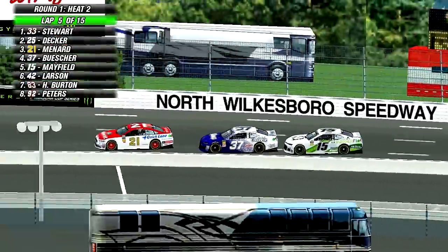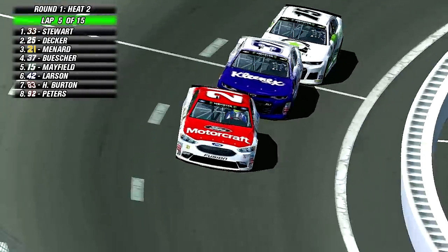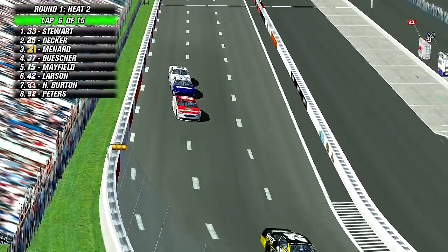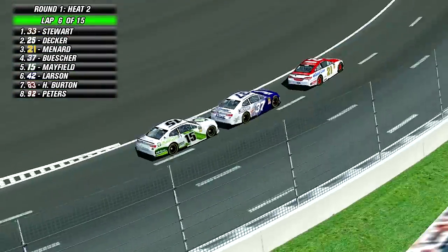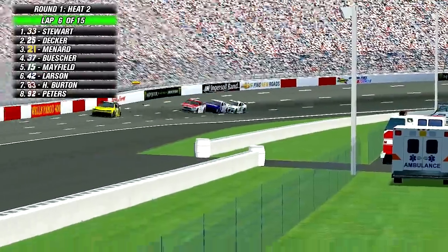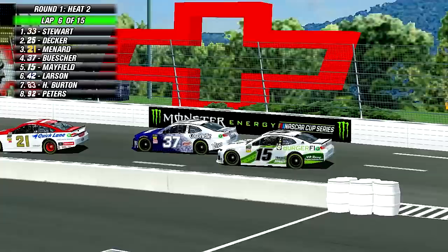Tony Stewart has never raced at North Wilkesboro before, but he should have a good grip on this place because it is indeed a short track. Everyone is single file just like the first heat, but instead of everyone having their own single little groove, we got Stewart out by about a 1.2 second lead over Natalie Decker.